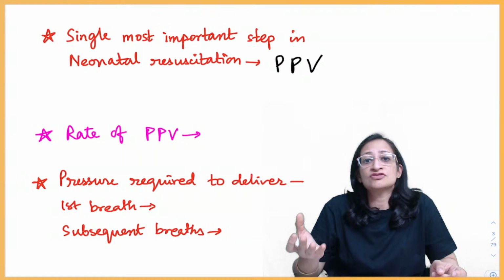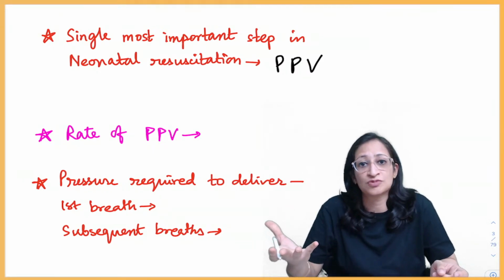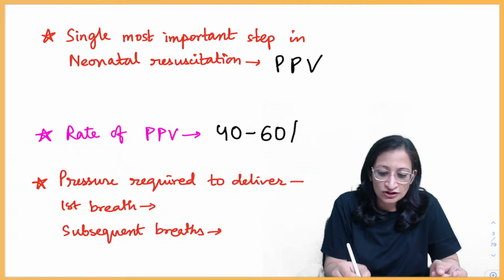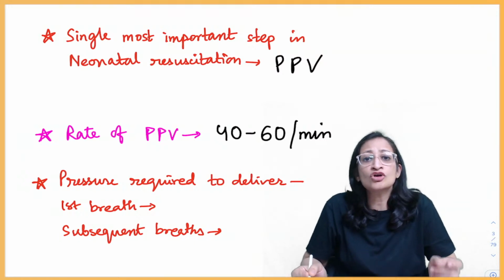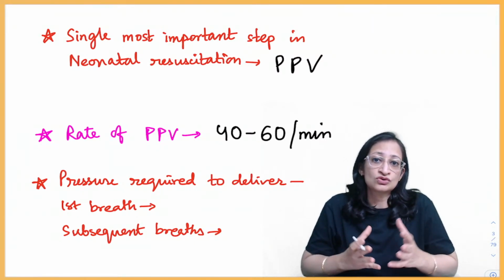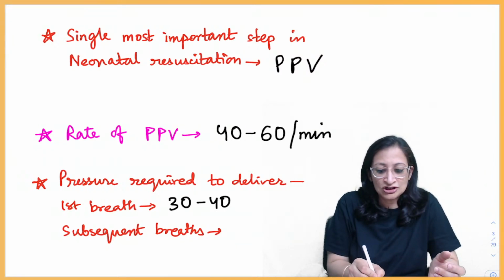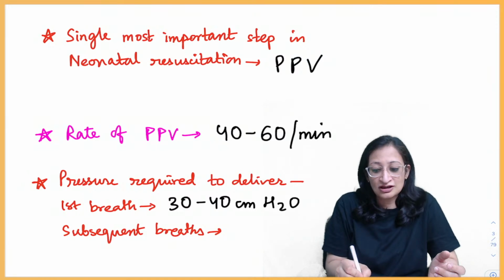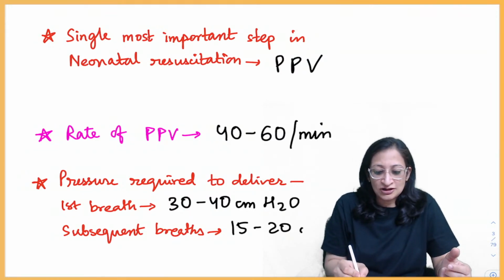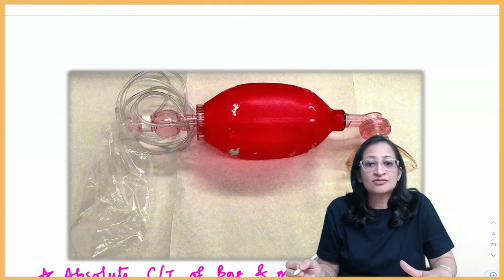The rate of positive pressure ventilation: we know the normal respiratory rate of a newborn is 40 to 60 breaths per minute. So the rate at which positive pressure ventilation is to be delivered is around 40 to 60 breaths per minute. Now, the pressure required to deliver each breath. For the first breath, the lungs are totally collapsed, so you need larger pressure, around 30 to 40 centimeters of water. Once your lungs have opened up, you need a pressure of around 15 to 20 centimeters of water.